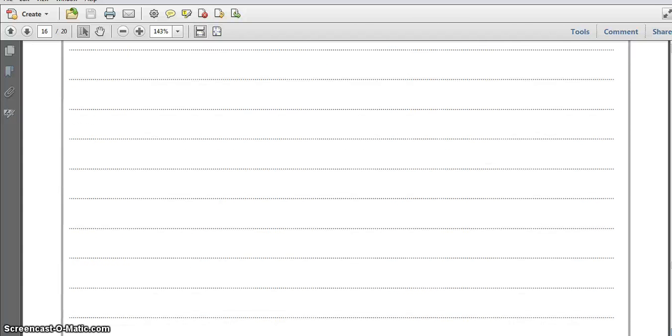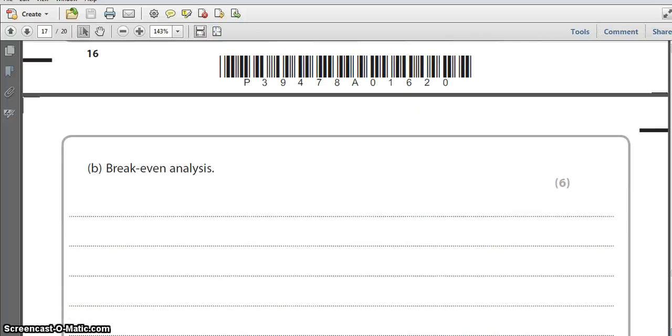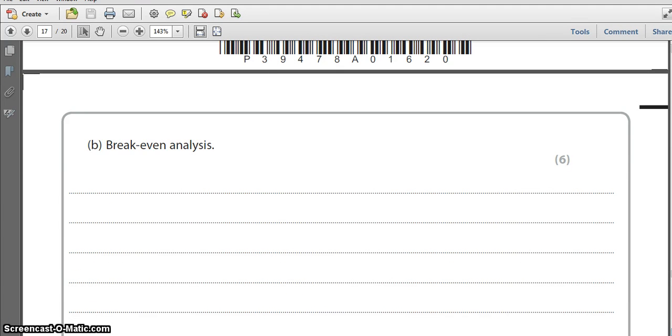And then finally, 13b, another 6 marker you've got to evaluate. Break-even analysis. So why would that be useful? Well, start with your definition. Break-even analysis shows a business how many sales they have to have in order to cover all of their costs, but at the same time have zero profit. So how many sales do you have to have in order to cover all your costs but have zero profit? Any sales you have above the break-even point would mean that you're making profit.